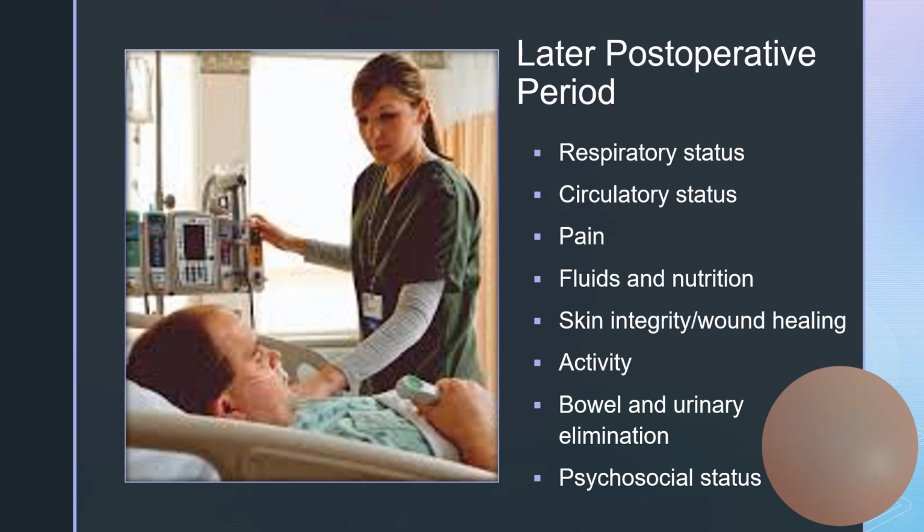Clients may also have a nasogastric tube inserted through one of the nares, and that would be attached to low intermittent suction. Those tubes are secured to the client's nose with adhesive to help keep it from coming out, and then we secure it to the client's gown to help prevent dislodgement.